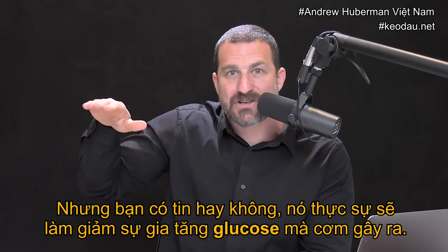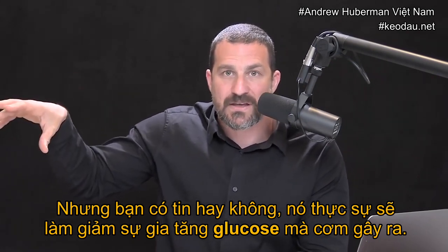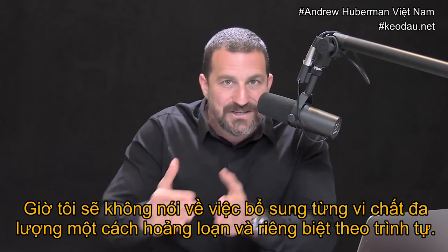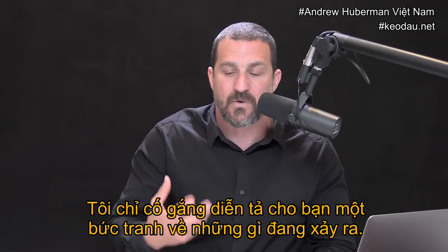But believe it or not, it will actually blunt the glucose increase that the rice would cause. Now, I'm not talking about neurotically eating each macronutrient separately in sequence. I'm just trying to give you a picture of what's happening ordinarily.